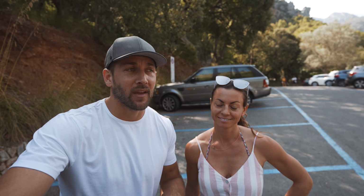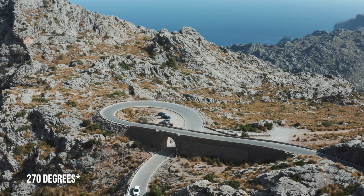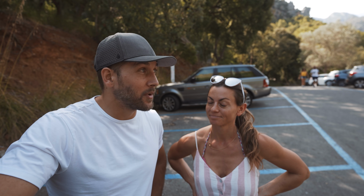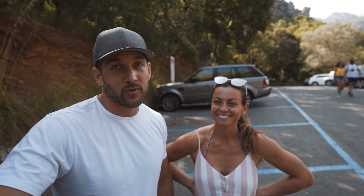Wow. It has something like more than 50 turns. And the biggest turn is a 360-degree turn that goes back on itself underneath a bridge. Lots of bikers. It's like 630 meters of climbing. Very beautiful and breathtaking in more than one way. Yes, that's for sure. Now it's time to go enjoy the beach. Yeah, let's do it.